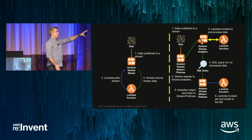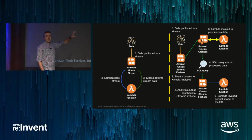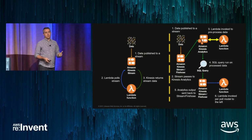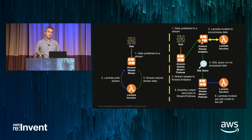And so what's pretty amazing about the second slide here is we take this first really basic architecture, we add several layers to it, and we can do some very, very advanced real-time computation, ETL, et cetera, of data coming in at very, very, very high velocity.